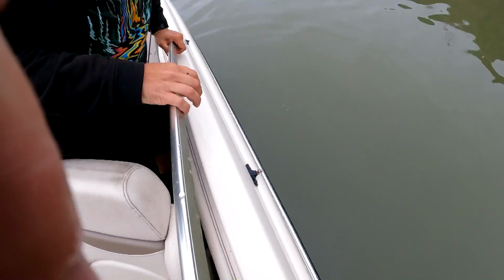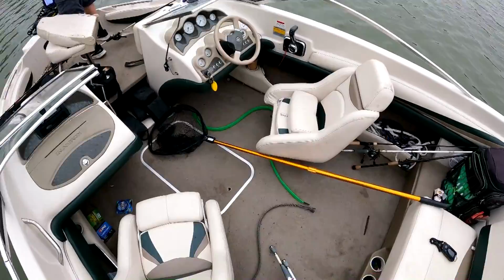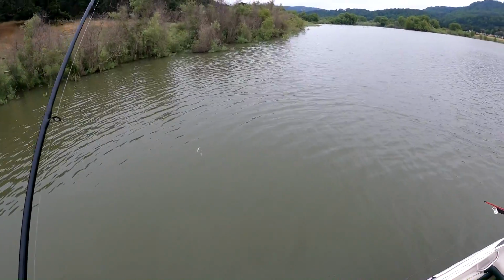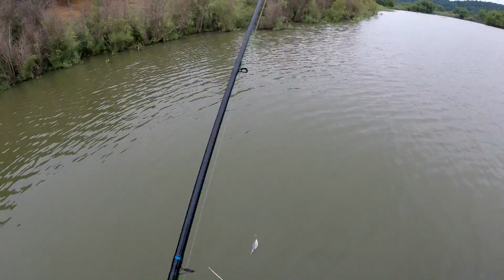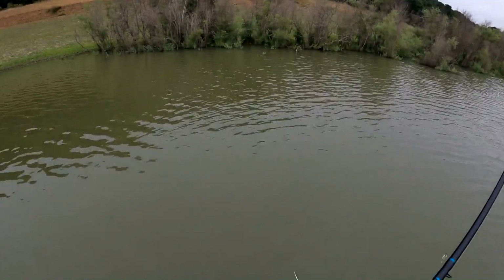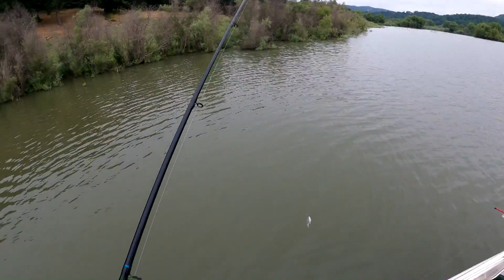Straight down. Let's go, dude. Had some weird bubbles on it though. I don't know what's up with that. Every now and then they get cooties, or you ever see some stuff in their mouths, like a leech, or I don't know. Maybe just taking a bubble bath, you know?